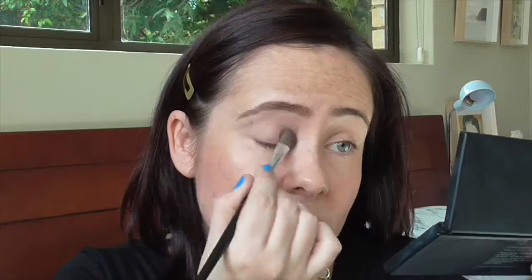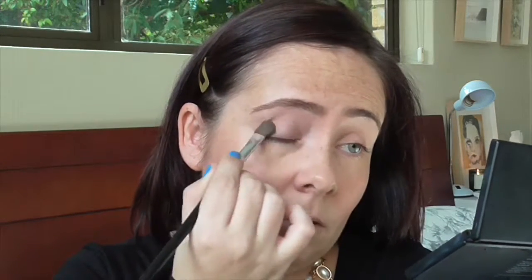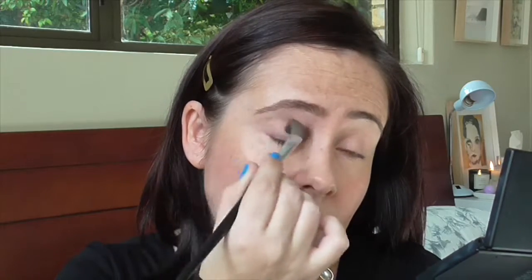And I take that, and I just put it all over my lid to just above my crease. And blend it. You can see it's very subtle. I like doing little bits on each eye at a time rather than doing my whole eye and then moving on to the other one, because I struggle to get them even. So I need to do little bit by little bit, otherwise things go wrong.